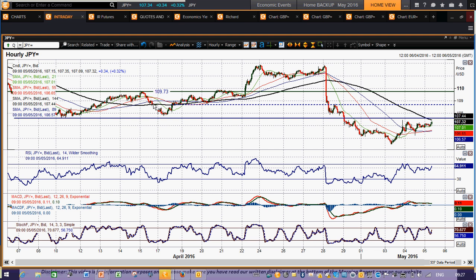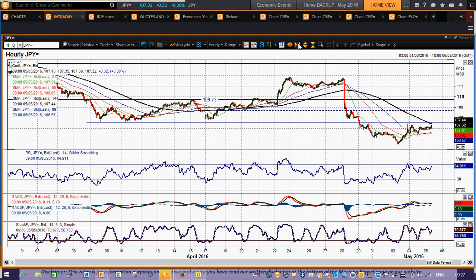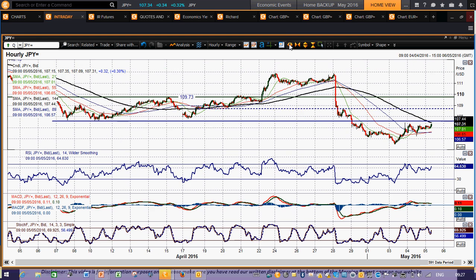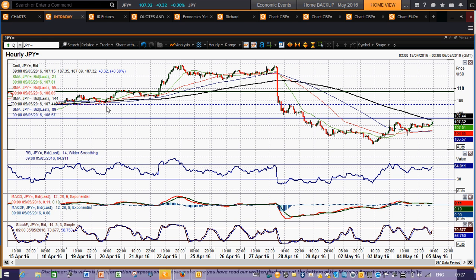But still, there's so much overhead supply. I think that ultimately this will just prove to be another chance to sell. So you'd be looking at that initial resistance band, 107.60 to 107.80, and beyond that, you've got this old line around 108.70, which is a pivot as well. So a fair amount of overhead supply for dollar yen to get through, and I think this is probably just going to prove to be another chance to sell.